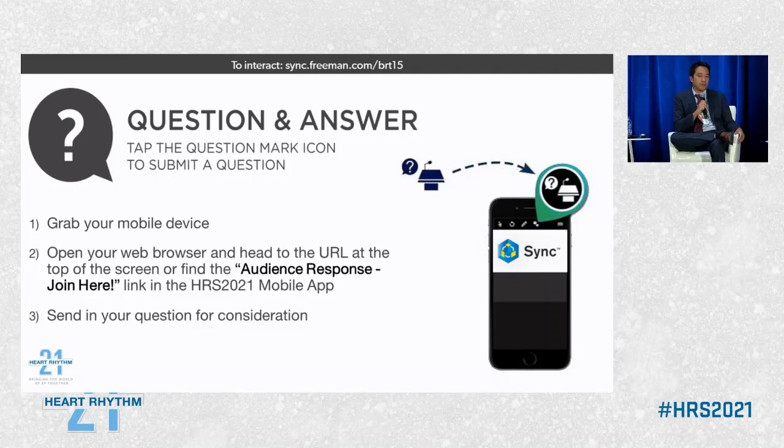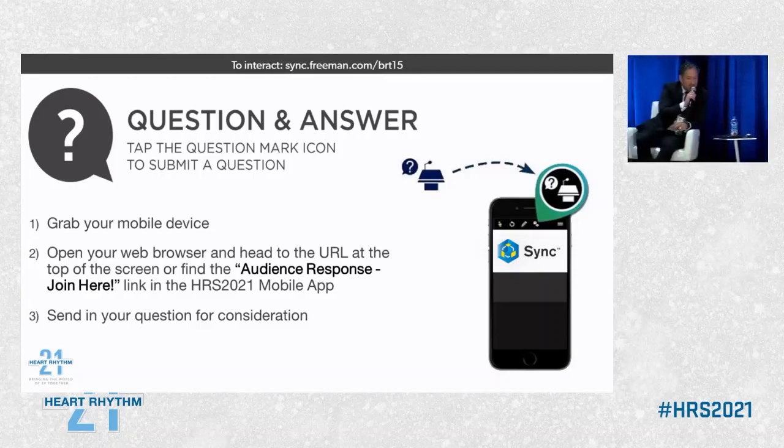The next question is for Dr. Koopman. Dr. Koopman, the question is, what percentage of the time when you ablate can you use the rapid mode solely?